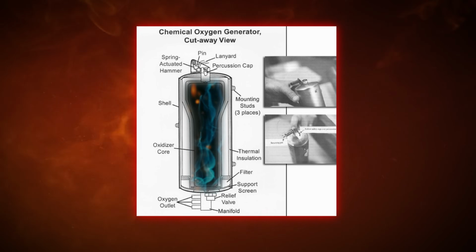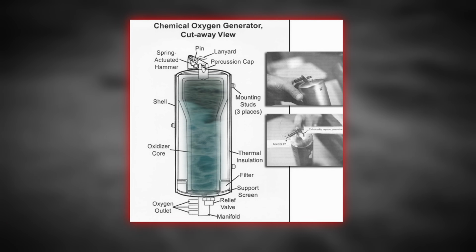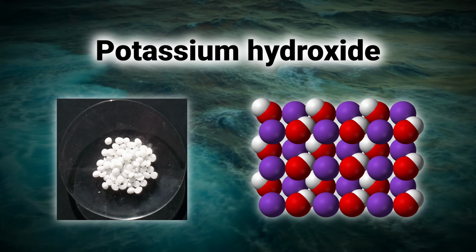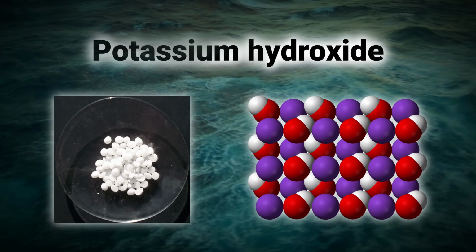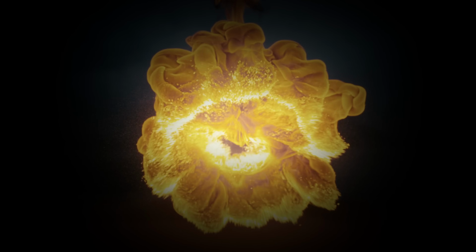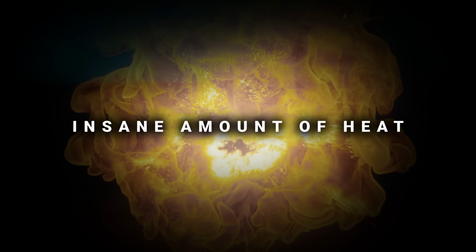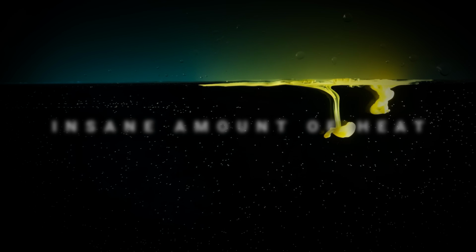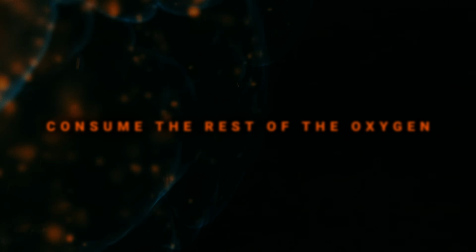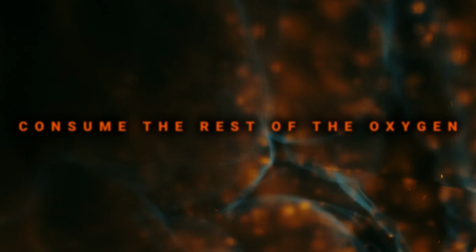Though the most dangerous part about potassium superoxide is when it comes into contact with water. If, by some horrible chance, it came into contact with something like seawater, the potassium superoxide would begin to decompose into oxygen and potassium hydroxide. And unlike the other reaction that generates just oxygen, this different exothermic reaction is extremely violent, releasing an insane amount of heat. And if it comes into contact with a fuel source like, let's say, oil, it would create a flash fire, which would consume the rest of the remaining oxygen. That's unfortunately exactly what happened to the rest of the remaining 23 sailors.